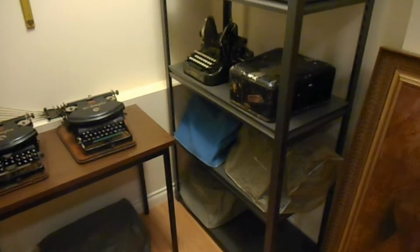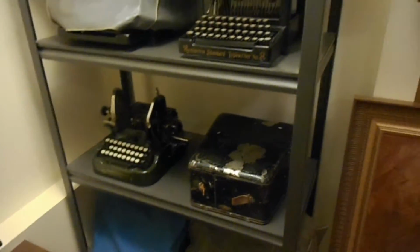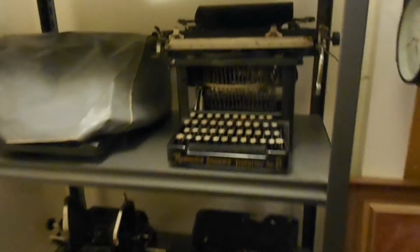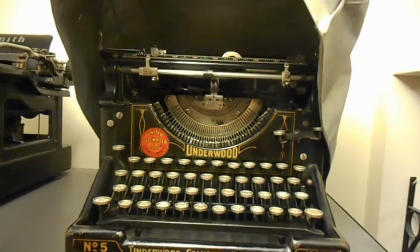Some of these I have reviewed. There are separate reviews of individual typewriters, and you might also see some typewriters that I haven't reviewed yet that will be coming up. So this is the 1911 Underwood Number 5.